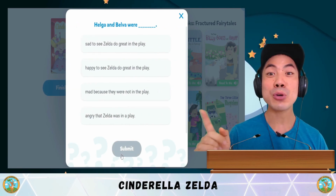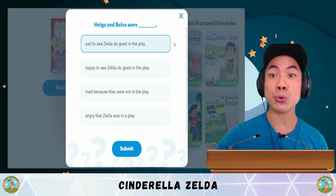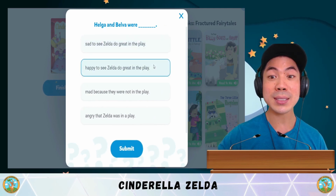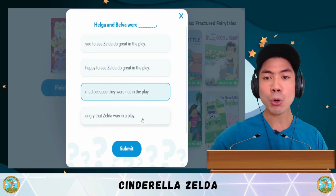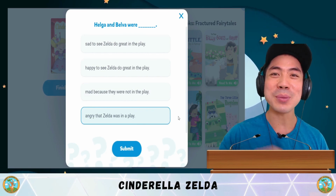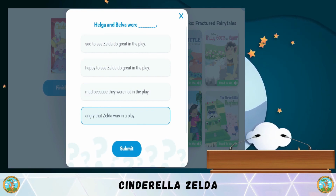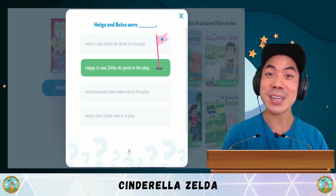Very good. Question 6. Helga and Belva were sad to see Zelda do great in the play, or happy to see Zelda do great in the play, or mad because they were not in the play, or angry that Zelda was in the play? What do you think? I'll give you a moment. The answer is B. They were actually very happy to see Zelda in the play.